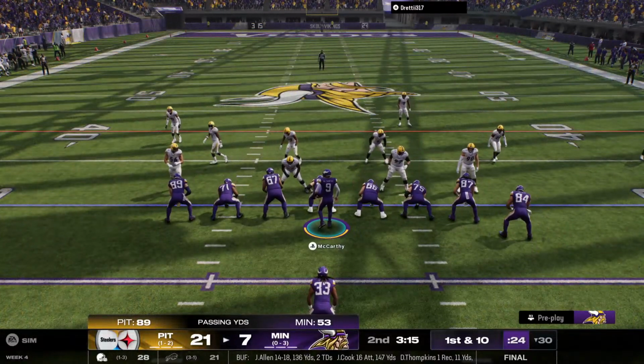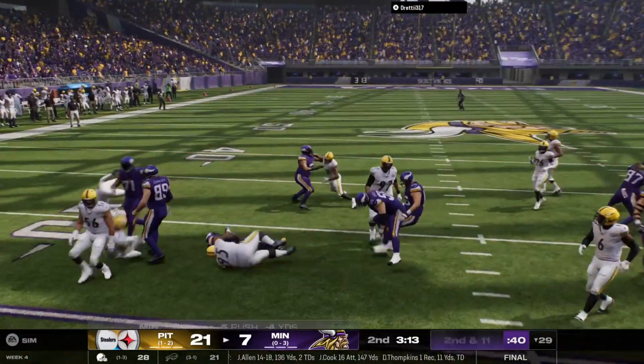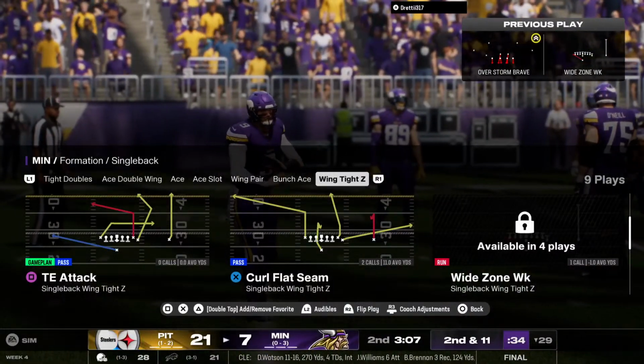First and 10 now from the 30. Jones trying the left side. And he's just spinning his wheels this entire first half. They drop him behind the line.